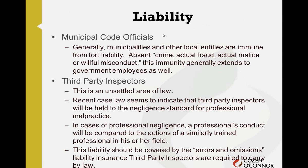Let's talk a little bit about liability, which is a question that we've received from a lot of code officials and municipalities. What if I approve a solar installation by this expedited permitting process, and the solar installation falls off the roof? Am I liable? Is the municipality liable? Are the individual code inspectors liable for this damage?